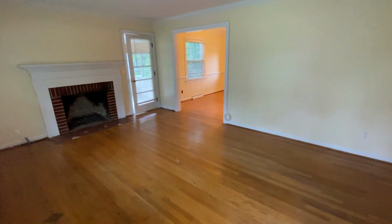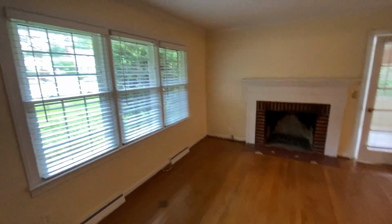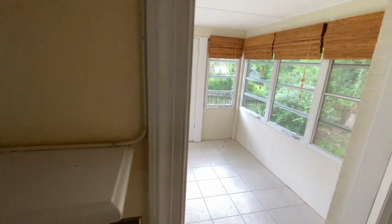As you enter, you come into the living room. And here you will find a wood-burning fireplace. Lots of windows facing the front for natural lighting. Access to an enclosed patio.